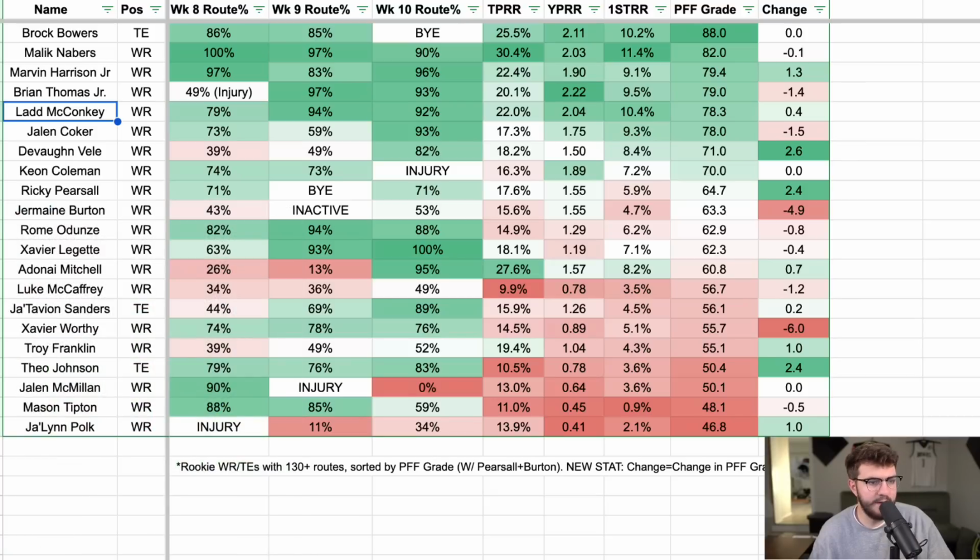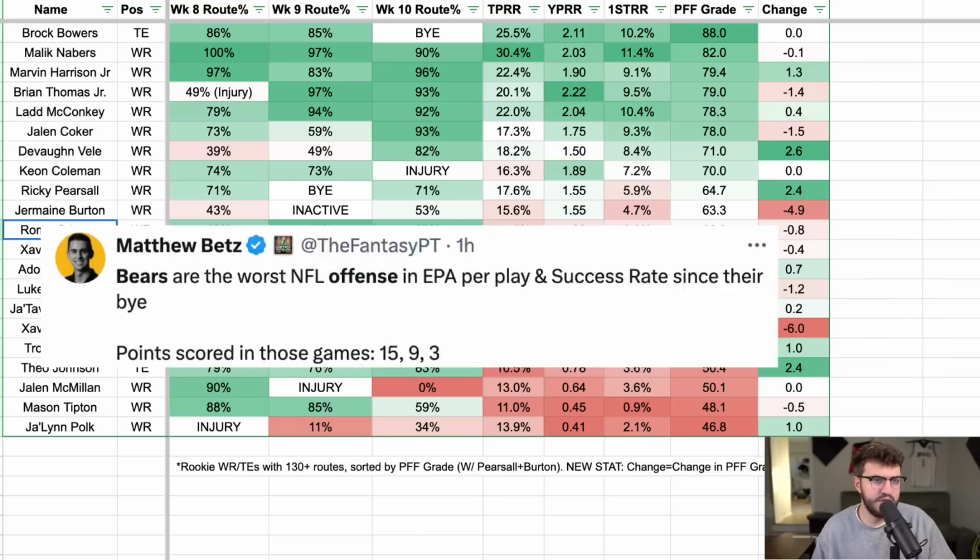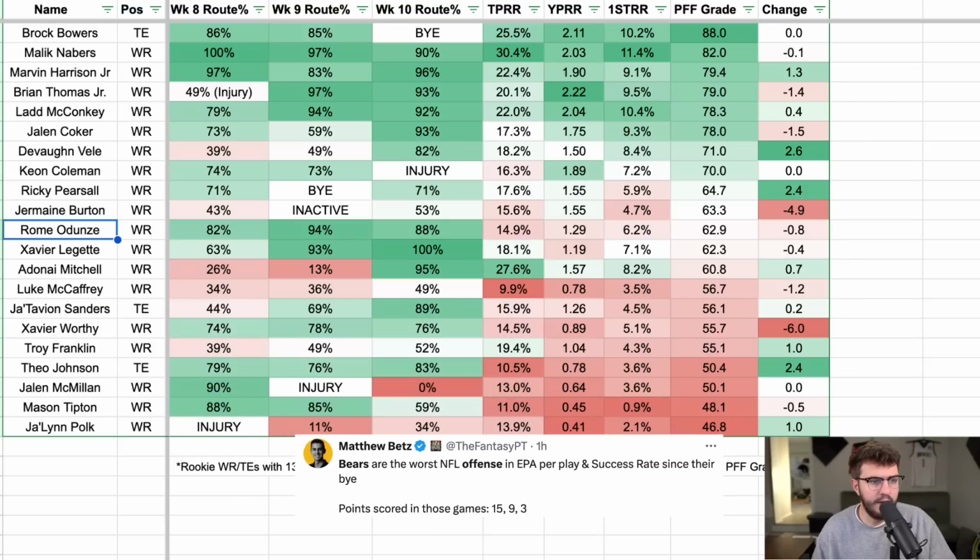Then we have Rome Odunze. This one's tough. He's pretty brutal right now in terms of everything per route. PFF grade, it all sucks, but at least he has 1.29. We'll get to another guy after this, Xavier Worthy, who is in this dead zone. If you get under 1 yard per route run, you can kind of be forgotten about. 1.29 in the situation that he's in, I wouldn't call it impressive, but he's not dead. He's far from dead is really what I would call it.